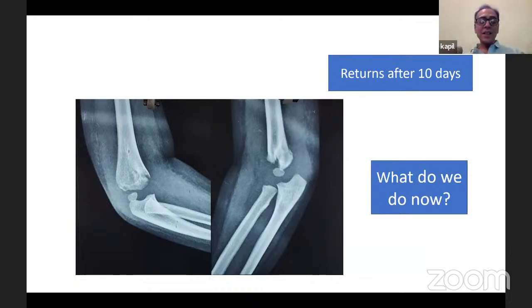So well, let's come back to the case. So he's now about 10 days out. Would you attempt a closed reduction or do an open procedure for this, or just let it be and remodel and see where it goes? What would be your take on this?